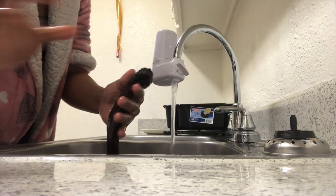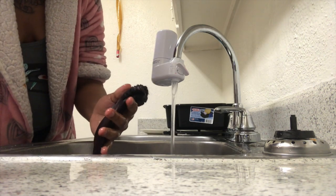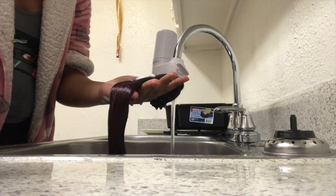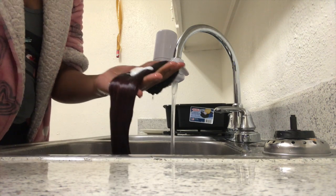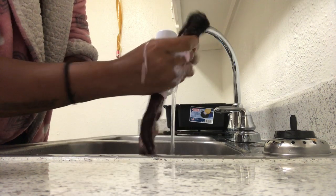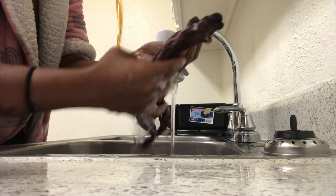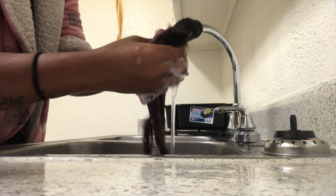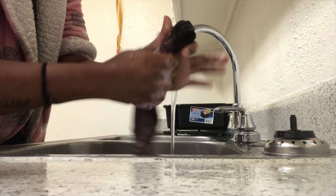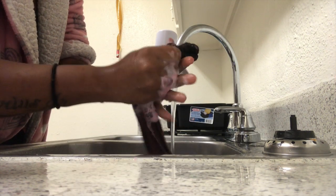Yeah, now let's shampoo this one. After I shampoo this one, I'm gonna repeat the same steps with the remaining bundles, and then I'll come back to you guys once the hair has completely dried and let you see the outcome of the bundles. And the install of it all, I will come back with a video of that once the wig has been constructed, you guys. So bear with me.